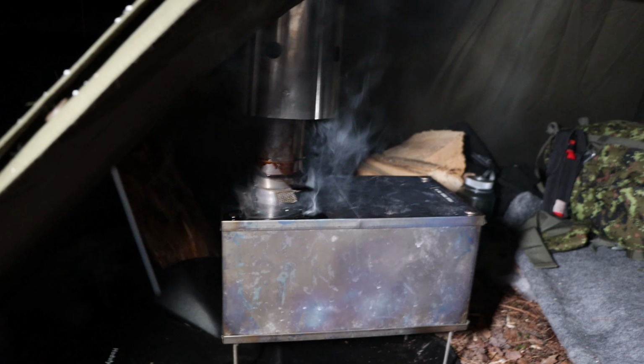I'm sure I'm doing something wrong here, right? What could it be? I'm winter camping. Everything is as it's supposed to be, apparently. Look at all that black soot coming in. You see that?